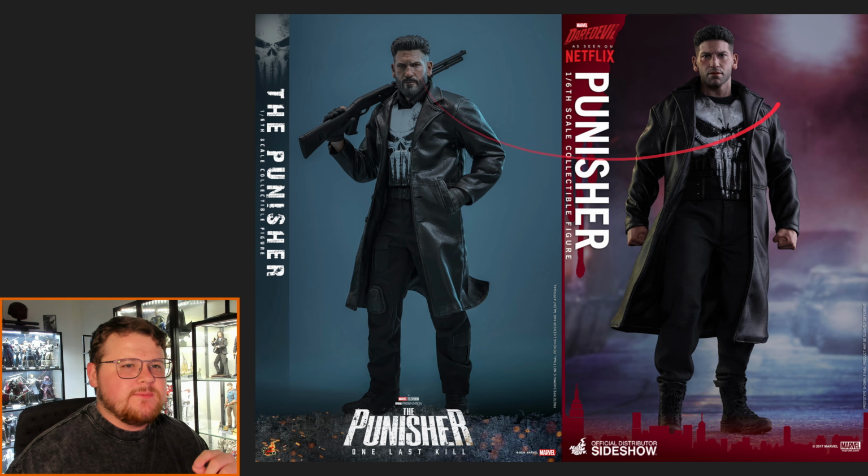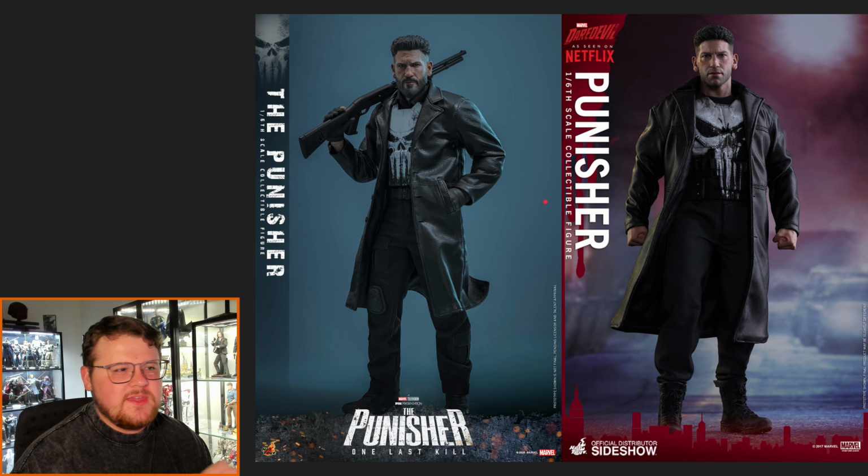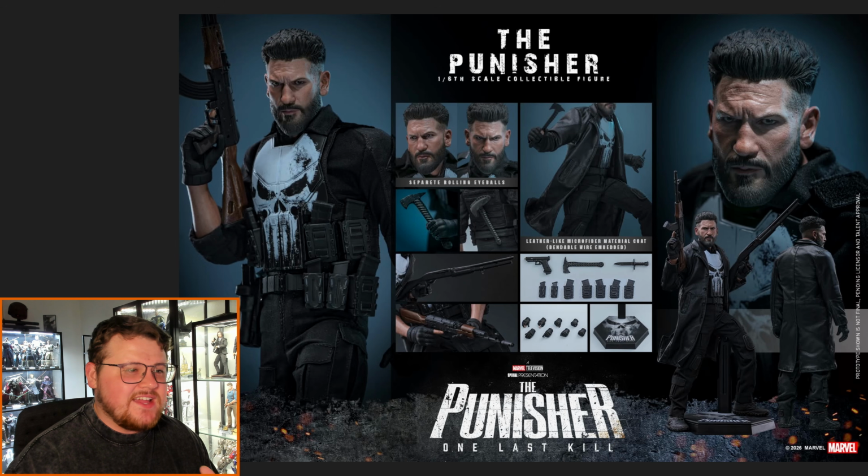Like seeing the older John Bernthal head sculpt, the younger one, man, he's an iconic Punisher to me. Just probably the best on-screen one. There's been some really good on-screen Punishers, but to me, John Bernthal does a phenomenal job, and I love the special. Super excited to get this figure in.